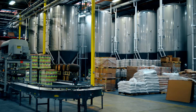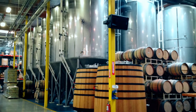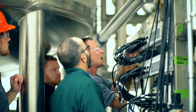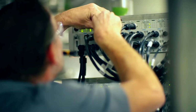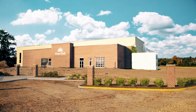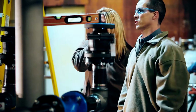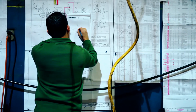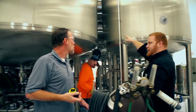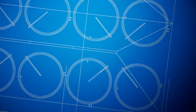Green Flash wanted an exact duplication of the brewing equipment Paul Mueller Company had made in 2011. In addition, they wanted Mueller to be in charge of the construction and the control system. You'd never know looking at this building now, but this location started with open ground. It was a completely empty field, which gives you all kinds of options. Working in collaboration, Green Flash and Paul Mueller Company were able to design a building that worked exactly the way they wanted it to work. As they collaborated on the layout, Mueller began developing the equipment plans.